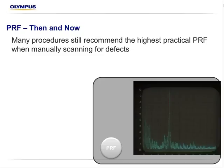However, since ultrasonic flaw detection has been so well established for so many years, there are many procedures that were written decades ago that don't require significant updates. And so a lot of these procedures were actually written around analog flaw detector instruments. As part of those procedures, many of them recommend using the highest practical PRF when scanning for defects. And part of the reason is simply for A-scan visibility.